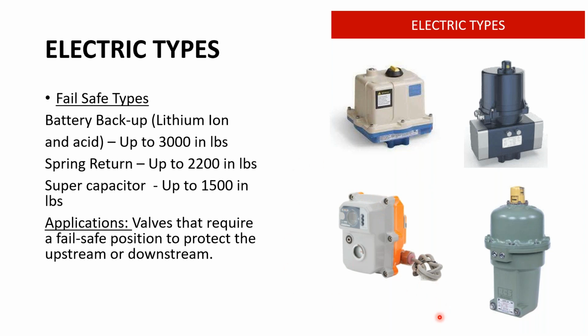This is the one that is very, very interesting, that's come on very, very strong. The supercapacitor: basically there's a bank of capacitors in a row that we can cycle on our actuator. This happens to be our actuator, the little orange unit. The supercapacitors are holding that electrical charge, and we can operate this safely 3 times before it actually gives up the ghost and has exhausted the supercapacitors that are inside of them. So they're working on larger units. Currently, we only go up to 1,500 pound. The spring return units, we can go up to 2,200. I believe RCS caps out at 1,850.